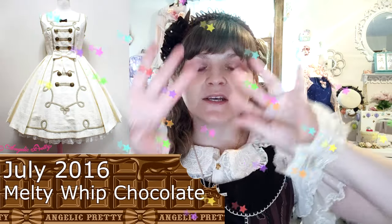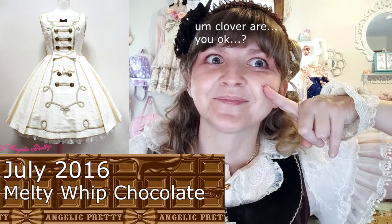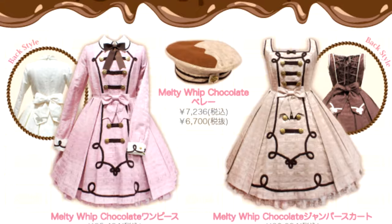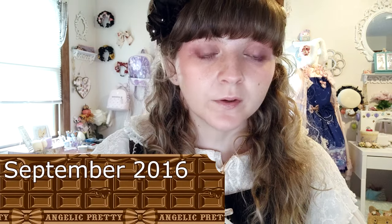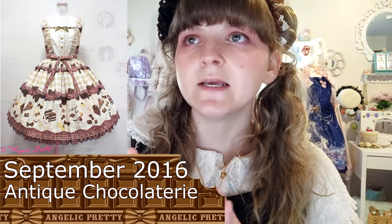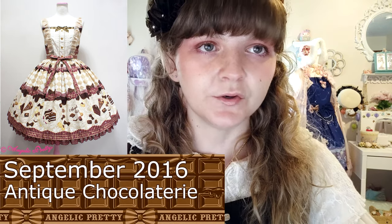Starting in July 2016, we had Melty Whipped Chocolate, another one of my faves. Melty Whipped Chocolate, again, is a plain print, but it has cording curling around, very reminiscent of marching band style, kind of military uniform, but way more cute because of the curly cues that they did on it.